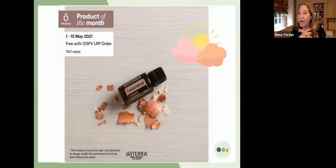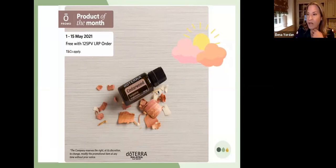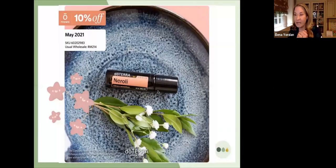Okay. Also in Malaysia is Cedarwood. We talked a little bit about Cedarwood earlier. It is the product of the month from the 1st to the 15th with 125 PV LRP order. Their 10% off is actually Neroli Touch.